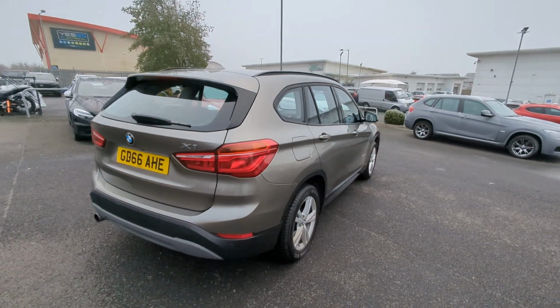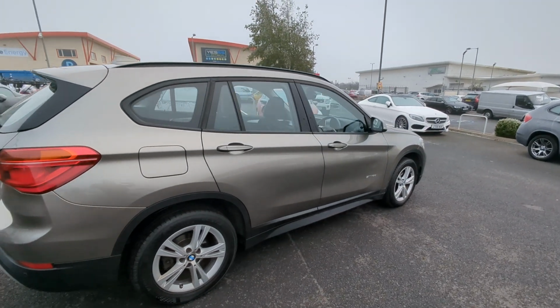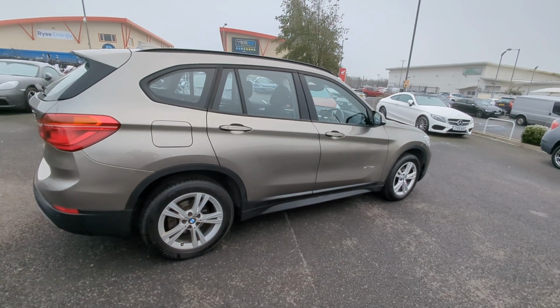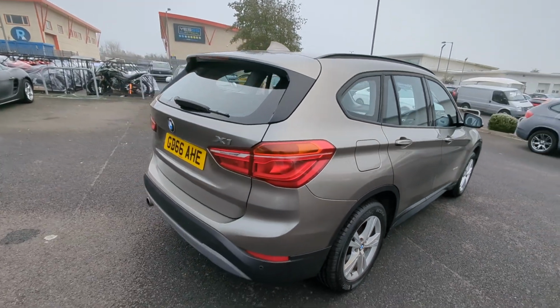Electric folding mirrors, they are heated with integrated indicators. Your daytime running automatic headlights. Got engine start stop function, keyless push to go button, key operated tailgate, and those rain sensing windscreen wipers.